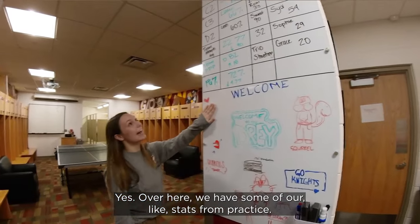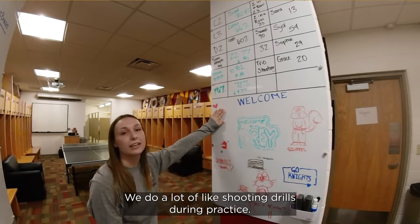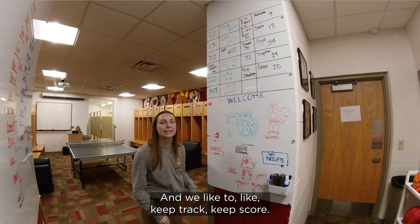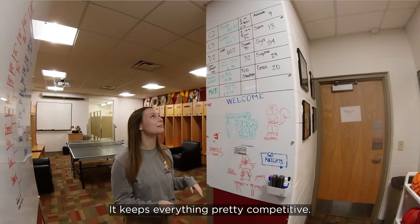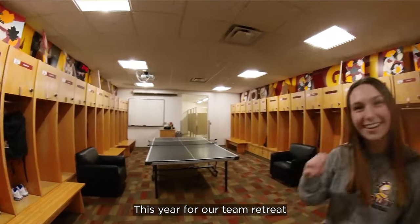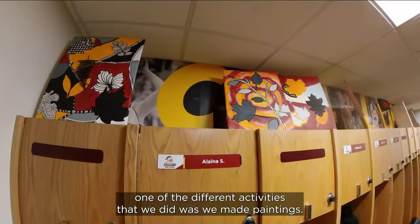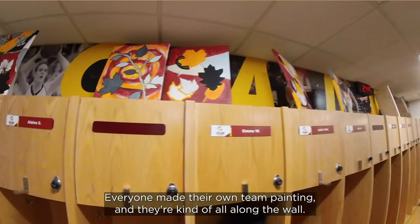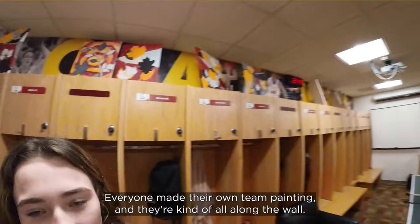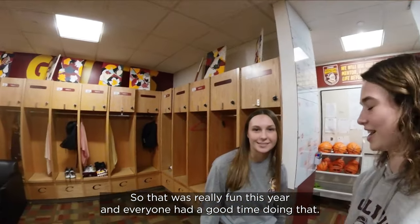Over here, we have some of our stats from practice. We do a lot of shooting drills during practice, and we like to keep track, keep score, which keeps everything pretty competitive. Below, we have a doodle section. This year for our team retreat, one of the activities we did was make paintings. Everyone made their own team painting, and they're all along the walls. That was really fun this year, and everyone had a good time.